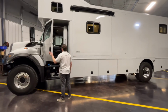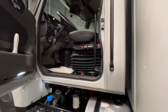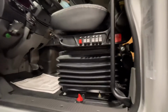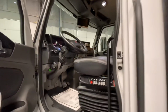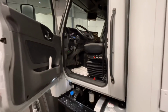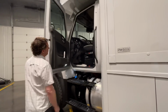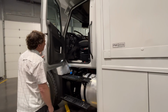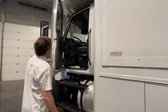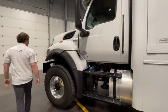Open this guy up. Very easy cab entry. Nice Sears seat there. Has all of the back cycler, has lots of adjustment in the lumbar as well. Of course, both seats are air ride. Telescoping and tilt steering there. It does have automatic headlights on it, which is pretty cool. LED headlights on the front of this rig to begin with.